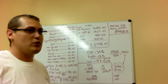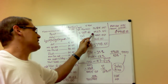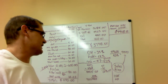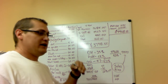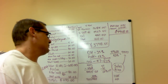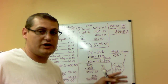So now we figure up our equipment. So I just figured a 95% variable speed furnace, 1685, a 16 SEER condenser, 1403, a coil, 450, and the thermostat, maybe a nice digital touchscreen thermostat, 260. And I take that total, which is $37.98. So add those two together, your equipment, your material and labor, and that comes to $49.68. Now that's what it's going to take to do the job. That's what it's going to cost you, your company.